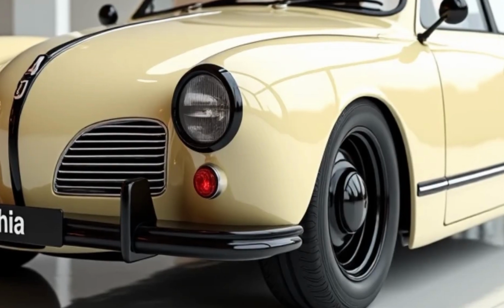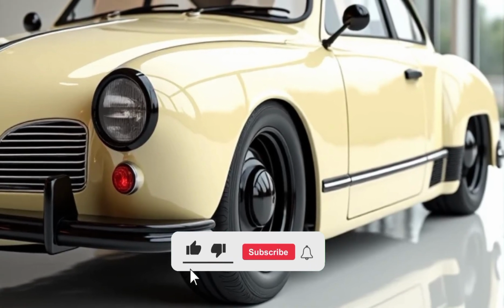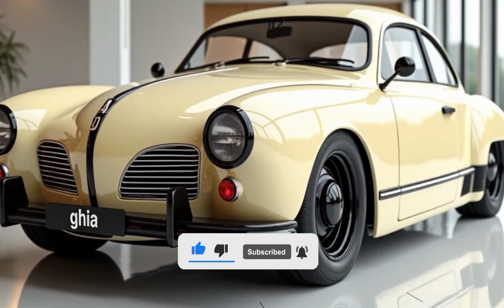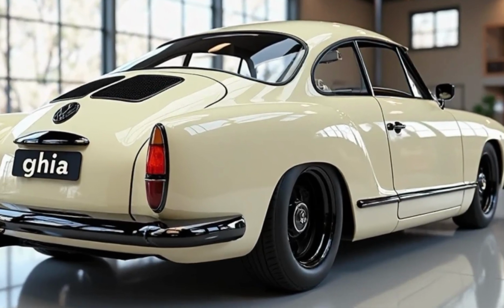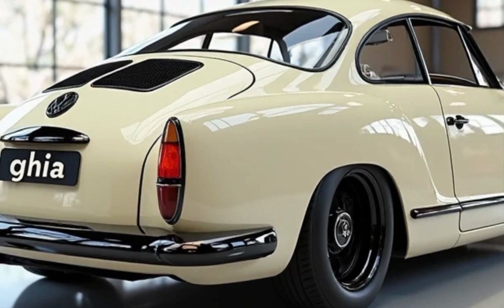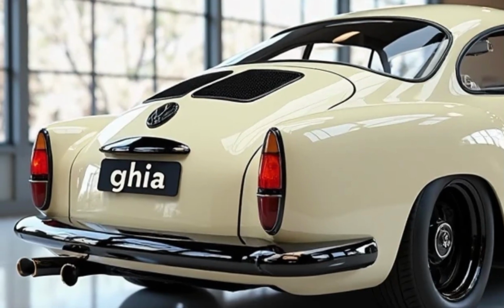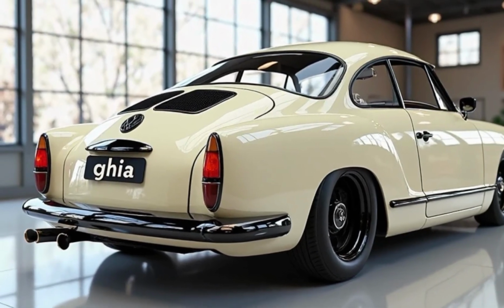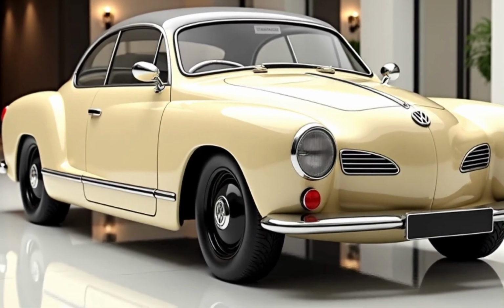Today we're diving deep into one of the most unexpected yet thrilling comebacks of recent times, the 2025 Volkswagen Karmann Ghia. Buckle up, because this isn't just a trip down memory lane, it's a bold leap into the future with the soul of a classic. For those who remember the original Karmann Ghia, you know it was never about brute power or overwhelming speed. It was about style, elegance, and simplicity. The original model, produced from the 1950s to the 1970s, captured the hearts of design lovers and casual drivers alike. Fast forward to 2025, and Volkswagen has reimagined that spirit in a way that's both respectful of its roots and undeniably futuristic.